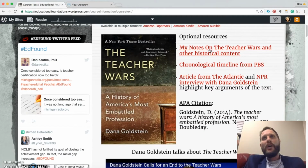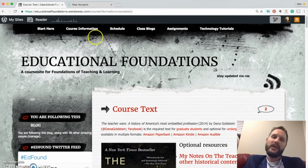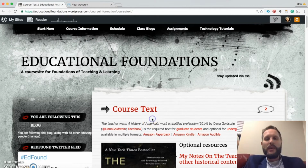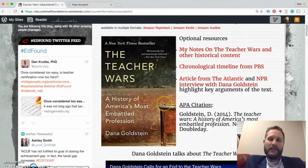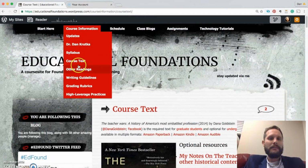And I have notes on almost the whole book. I'm going to add the last couple chapters this semester, so that could hopefully really help you have another medium by which you can listen to the book. But either way, the book should be easy to get, and so if you have any questions, let me know. So this has a little bit of information and a little video about Dana Goldstein. If you want to see her talking, I've got a little information there.